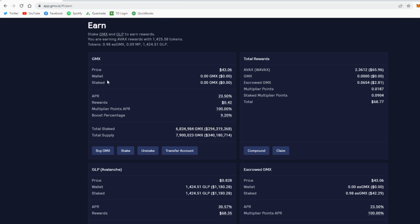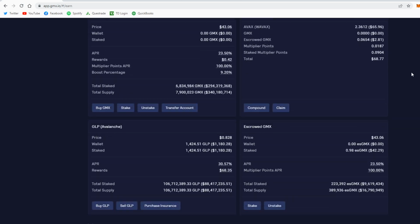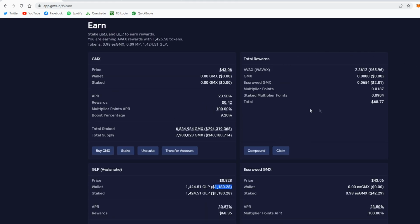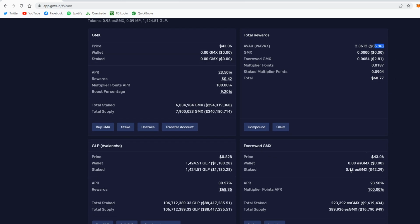As we can see, the current price of GMX is at $43, so it has gone up. The price of GLP is actually at 0.82, so that's also gone up, and we can see the value of my GLP tokens right there. And here at the top right, you see I've earned in total 2.36 AVAX, which is worth around $65. That's all-time gains here. And then I also have more rewards down here. I have 0.98 escrowed GMX, which is worth about $42. So I'm definitely enjoying this platform, receiving some passive AVAX for providing GLP tokens to GMX's platform.